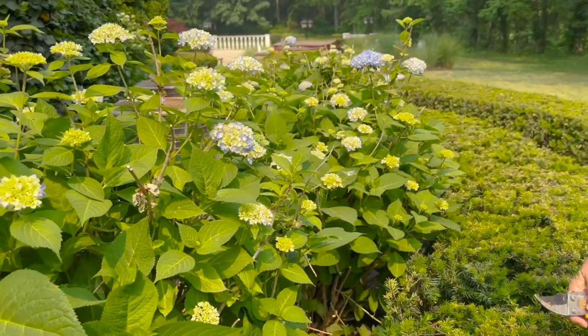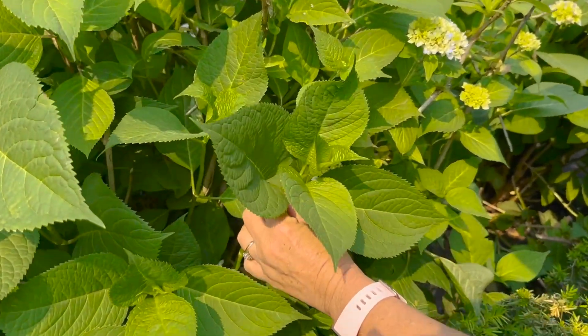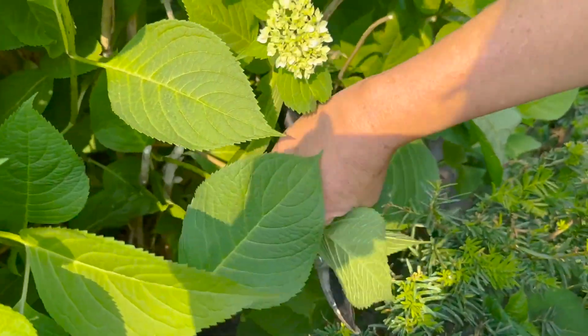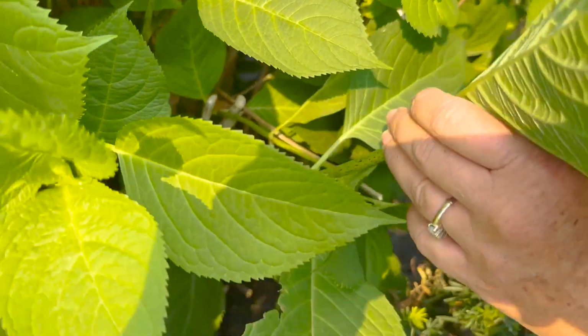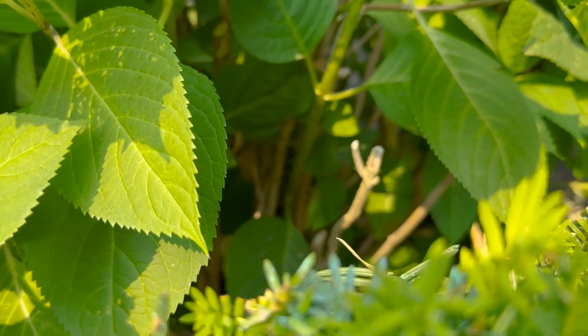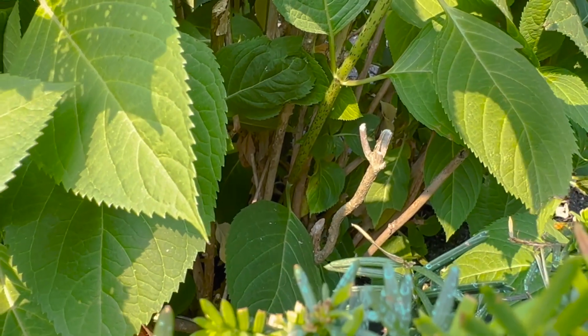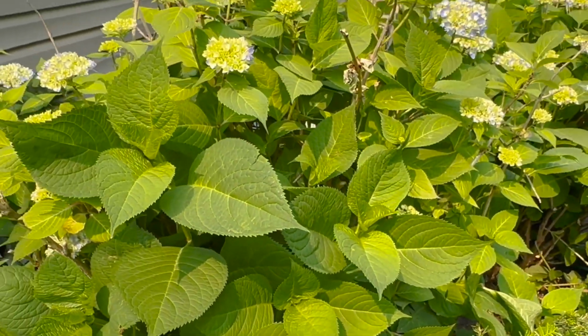But I want to show you what else is happening in this plant. I've got these stems that are new growth. These are coming from the base of the plant, and they're going to give me a second flush of beautiful flowers towards the end of summer. So there's hope for this plant yet. I'm hoping to get some of those towards the end of July and August. That's going to be the second set of flowers that comes from this Endless Summer.